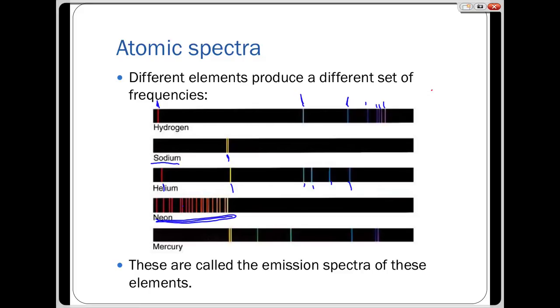So the term for this type of spectrum, we said that like a full rainbow that you get for white light is called a continuous spectrum. These are called emission spectra right here, because of the fact that you put the electricity through the gas and it emits light and emits these different colors. So we'll call these emission spectra right here.